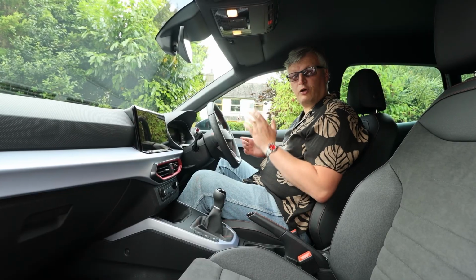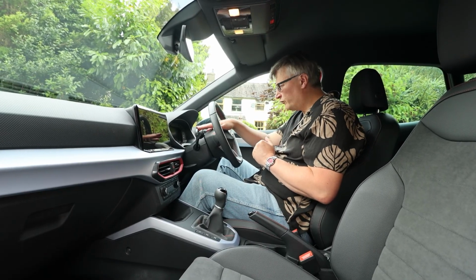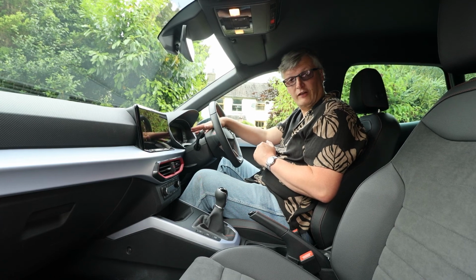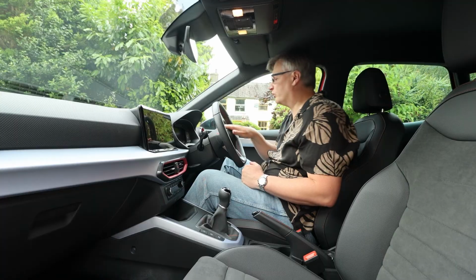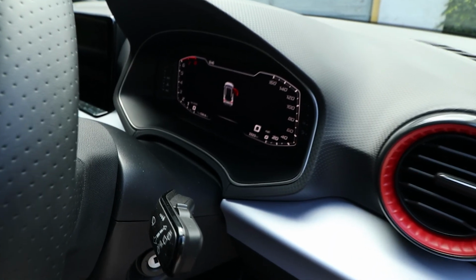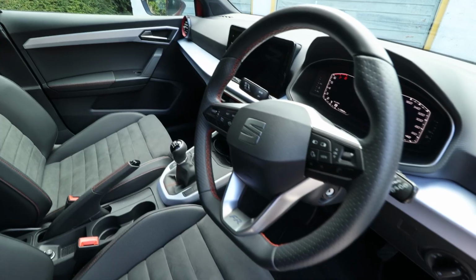I'm really glad that they put a digital cluster in here. For a start, it allows you to have your navigation in there, and you can see a whole host of other information too, including your economy and even your media. Now that's operated with the buttons on the steering wheel.